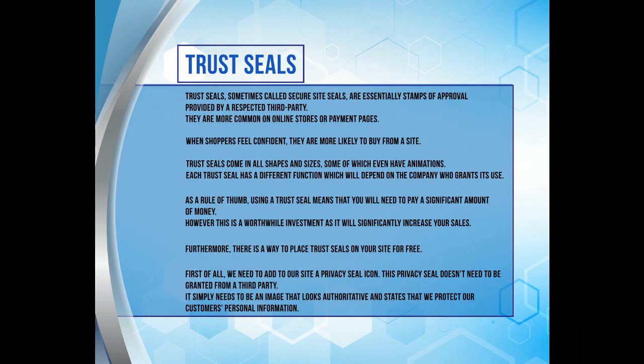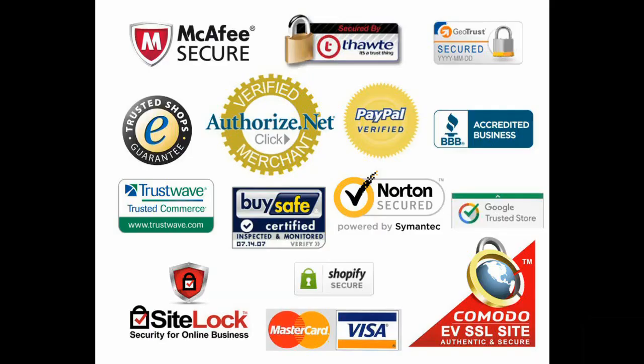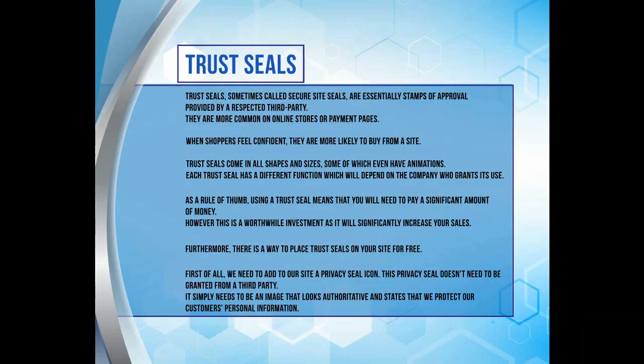They are more common on online stores or payment pages. They are usually in the form of a small image that is prominently displayed on a website to promote confidence and trust to visitors. Their purpose is to demonstrate to visitors that the site has addressed possible security issues and that it protects its customers' personal information. When shoppers feel confident, they are more likely to buy from a site.